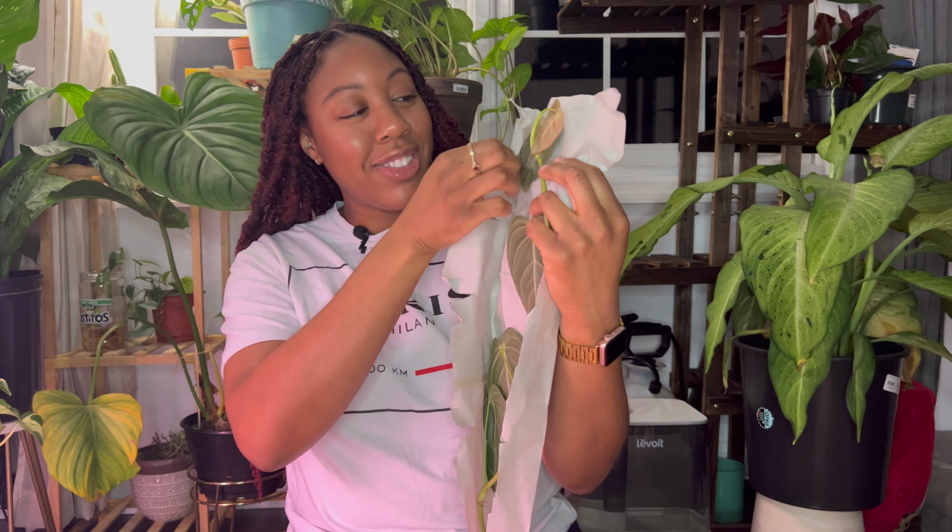Let's put this one in here. Sorry, Mom, I'm using your picture. Maybe I should not use her nice picture. Let's use this one. I had originally planned to use these, but these are so shallow, and these plants, look at this. I can't put this in this. I can't put that in there. I need to use something taller because it needs support. So we'll put it in here.